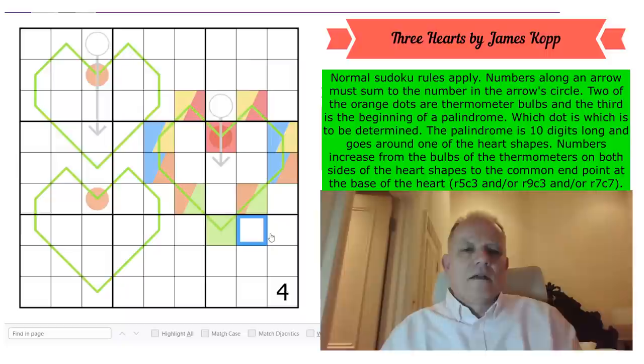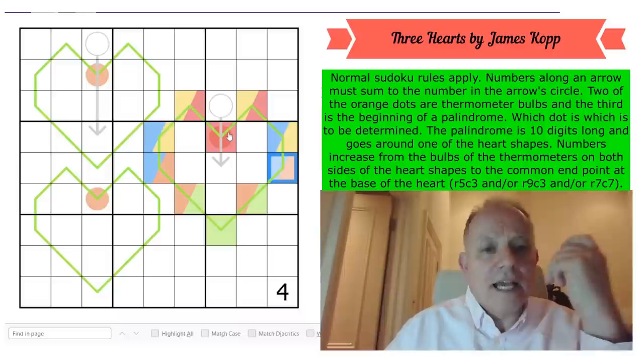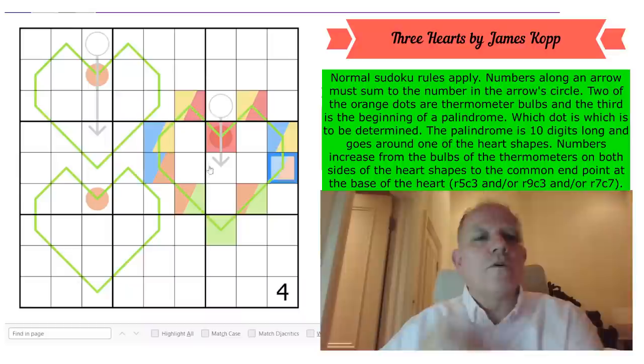So blue and yellow are a pair there. Blue and orange there. Okay, I'm going to have to get back to that because I don't know. And we don't know any of the digits on the palindrome. There's no ordering. The ordering all comes over this side.